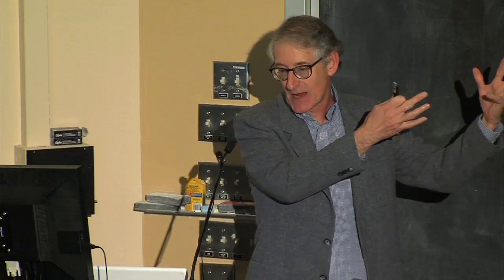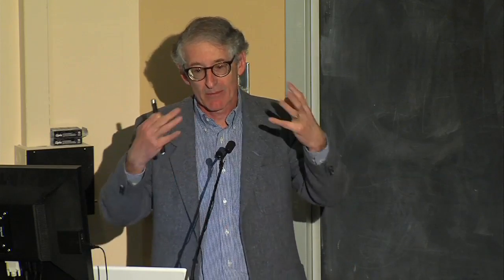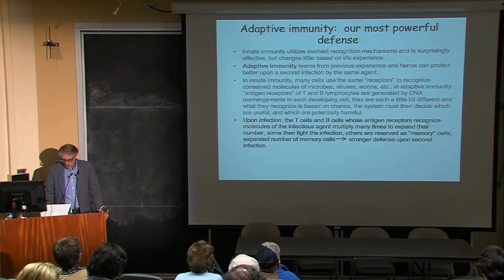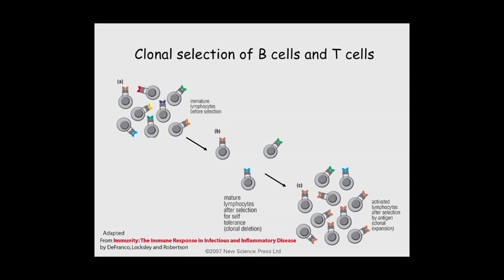It learns from the experience of the first. It changes how many cells there are waiting around for the infection to give us more of those to be able to respond faster. So I've illustrated that a little bit in this slide here. And so this is now lymphocytes. These happen to be T cells.